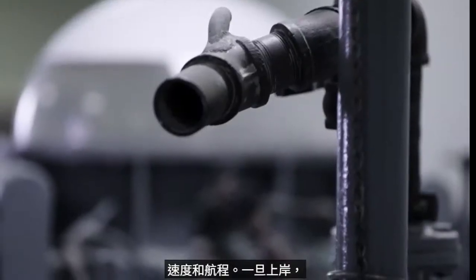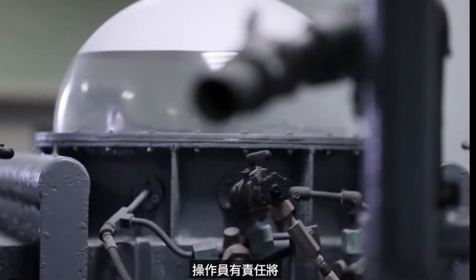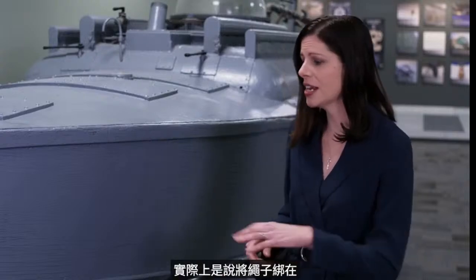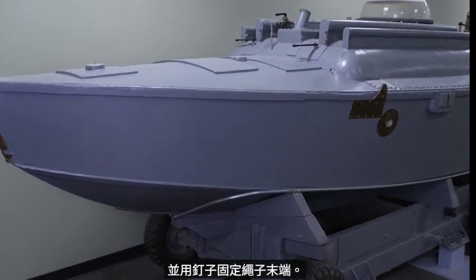Once on shore, the operator and crew would unload the skiff, and then it was the operator's responsibility to take the skiff back out into the water and sink it. The procedure was a 19-step process, and other suggestions actually said to tie a rope to the skiff and then swim back to shore and secure that end with a spike.